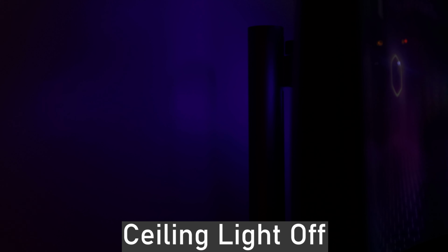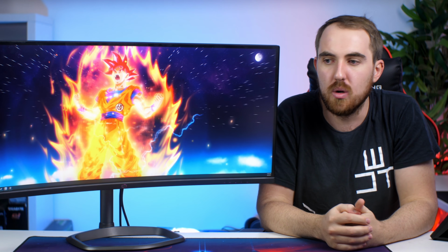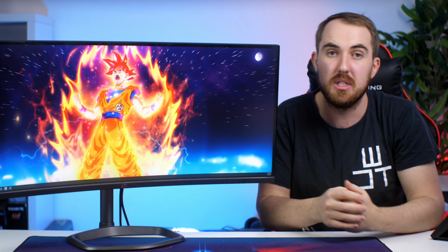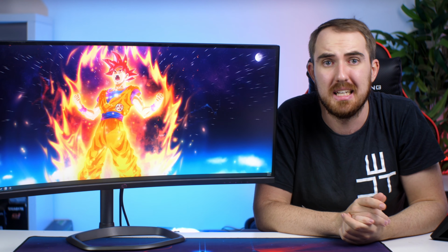If you do have a lamp in your room or just your ceiling light on, it's going to be very hard to really see the glow against the wall. But if you also just put it on your desk where somebody might be able to see the back, that is going to look quite nice.